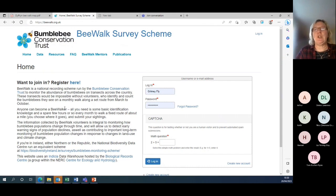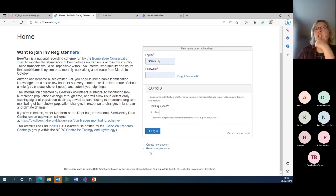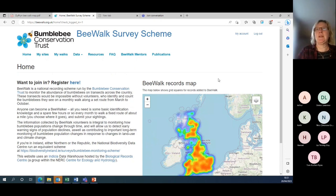Then what you've got to do once you're registered is create an account, and this will be the box on the right. Obviously, I already have an account, but if you don't, you go to the bottom here on create new account, and it's the usual thing. You need a username and a password. When you've done that, you'll get an activation email from Helen to activate the account and make it live. So I'll log in. Robot question. Once you're logged in, the site looks like this, and you get this Bee Walk map.